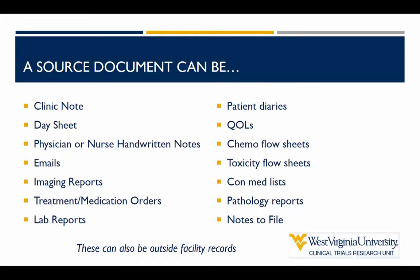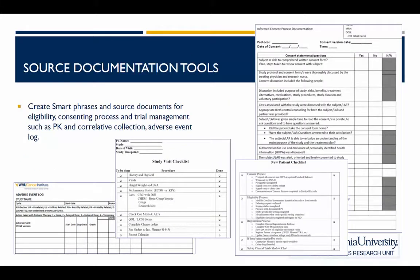Emails, imaging reports, treatment medication orders, lab reports, patient diaries, quality of life forms, flow sheets, med listings, pathology reports, any of that from outside facility records. We have a lot of tools. CPRC, I'm sure, has a lot of source document tools that you're working with in your clinical trials. It's helpful just to have a bank of general things.